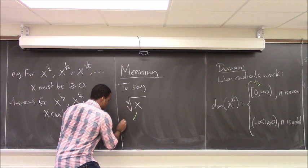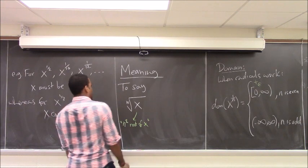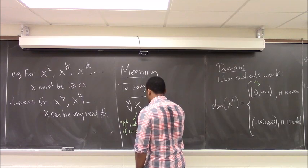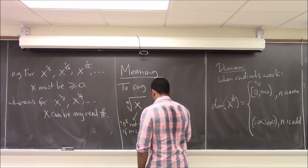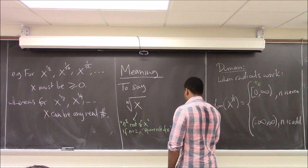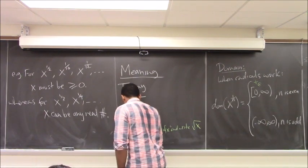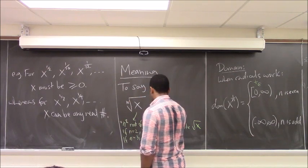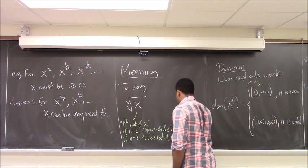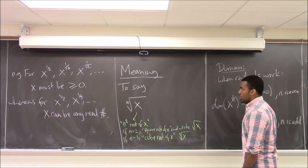This is called the nth root of x, and if n equals 2, we call it the square root of x. And you don't actually write the 2, you just don't write anything. If n equals 3, what do we call it? This is called the cube root of x. And that would look like that. That's called cube root, square root, cube root. But in general, you'd say the nth root.